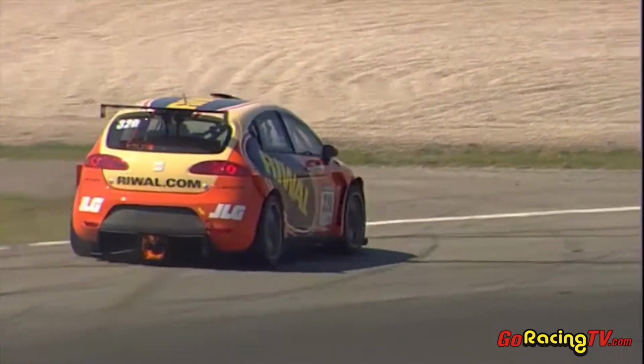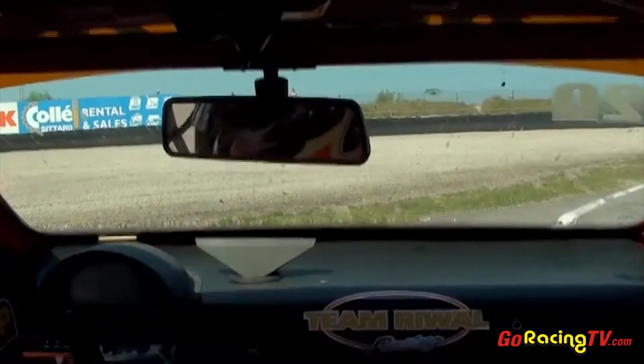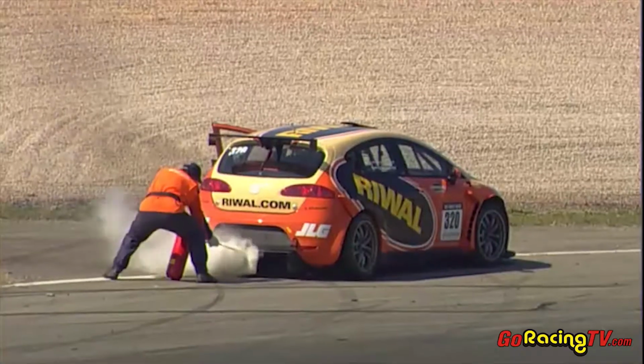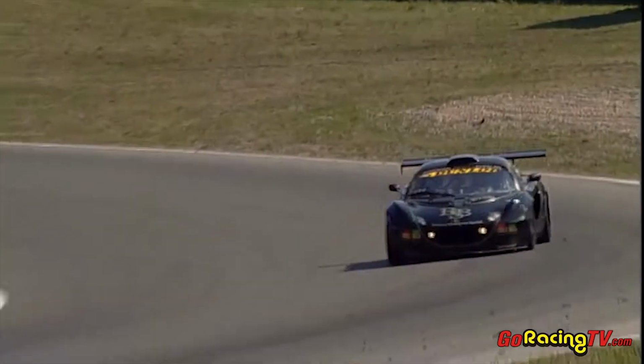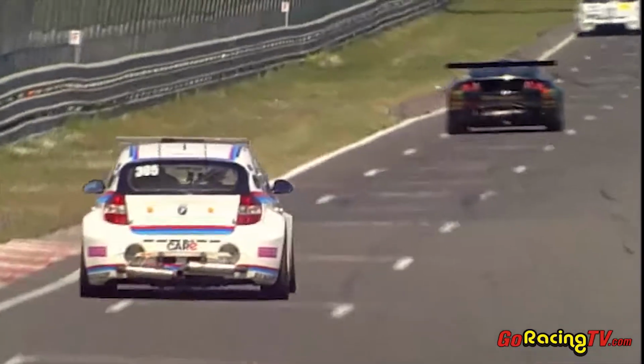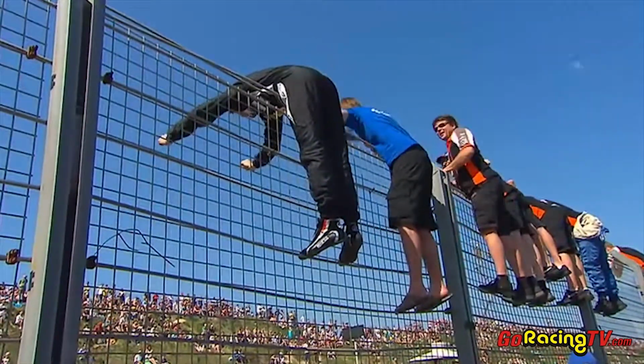Anyway, we're back with Robin Monster, and it looks like there's a bit of a barbecue going on under the Seat. He's gesturing here that he wants the fire to be put out. Anyway, he finishes the race in seventh place, and that's six behind Koen Bogaerts and Mark van der Aar, who win this fantastic race in Zandvoort.